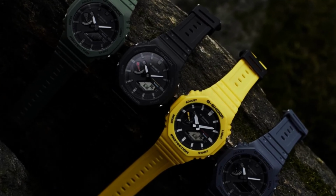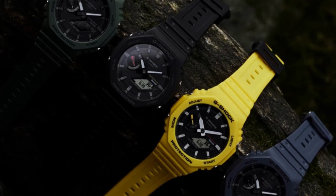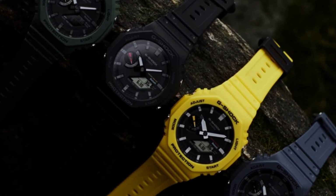For me, the GA-B2100 case is already a favorite, so it is one of the best Casio G-SHOCK watches of 2022.